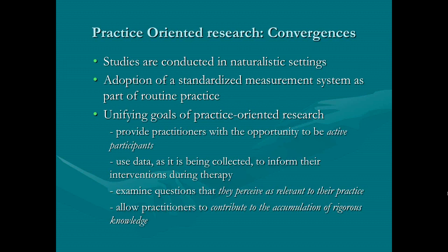A very good example of that is outcome monitoring, where people collect data on the process of change as the therapy unfolds. Similarly, we have conducted studies where the clinician receives feedback from the clients about what they find helpful or not helpful as the therapy is conducted. Receiving this data not only serves the goal of the research, but also informs the clinicians about how they can be more attuned to the needs of the clients.